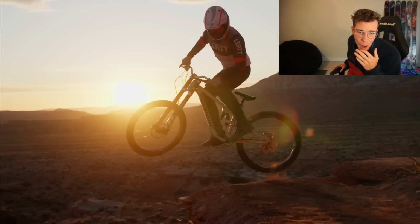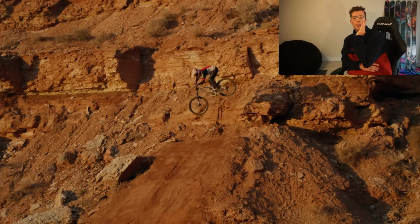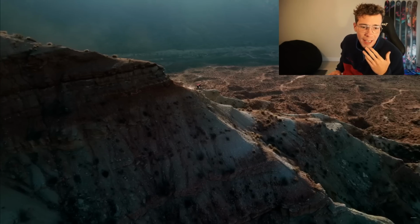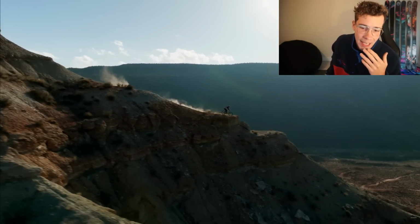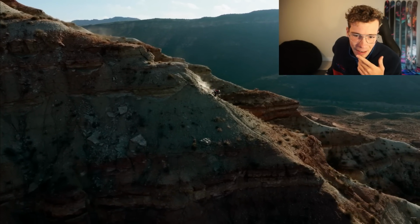Huge step down there, popping a 360 into that. That is deadly. I don't think we've ever seen him in Rampage yet. Please correct me if I'm wrong. Again, I'm super new to biking. But I'd love to see this guy rip a Rampage course, especially to see what type of line he builds, knowing how big he goes.